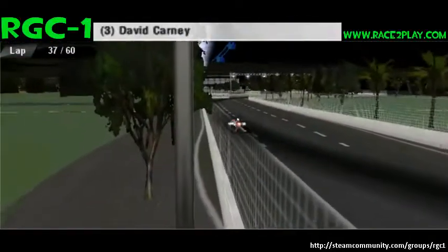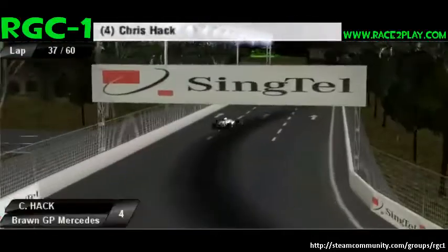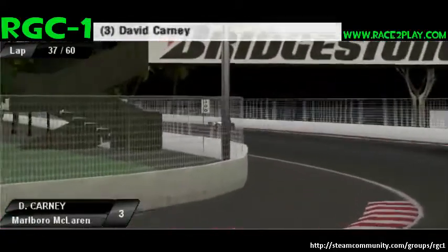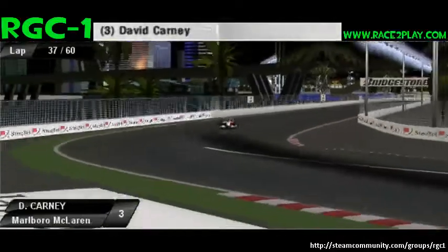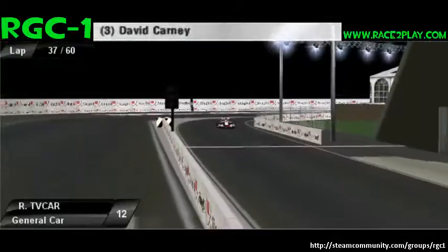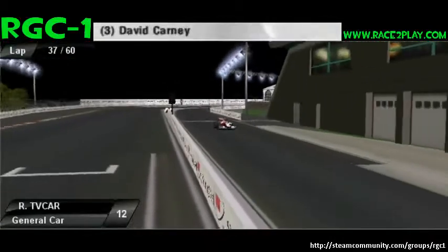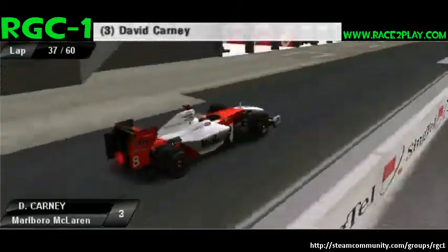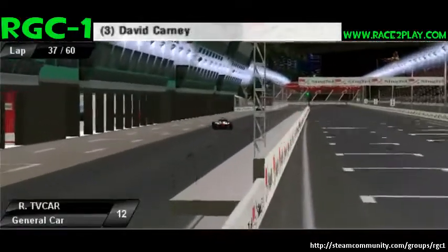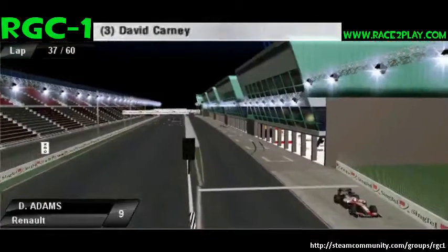Yep, but it depends. I mean, David's been out there a while on this set of tires. Looks like yeah, he's maybe coming in right now. Here he comes in. This may be his one and only stop. So if he's on a harder tire, as we suspect he is, he may have a hard time trying to keep up with Chris Hack if Chris Hack manages to close in.